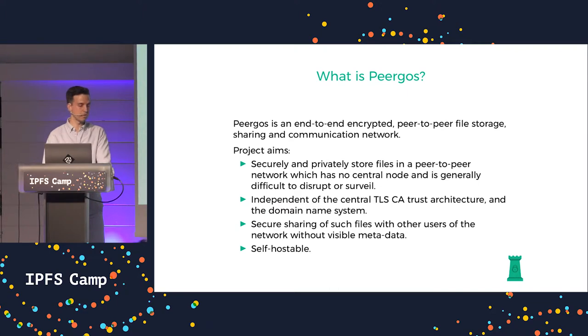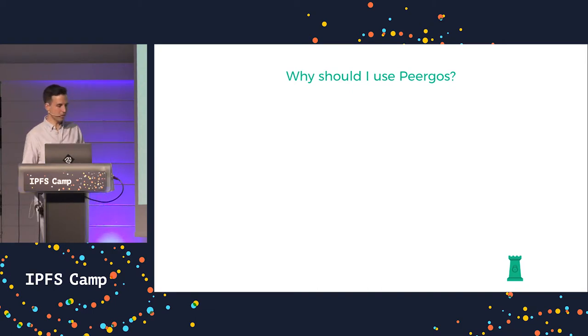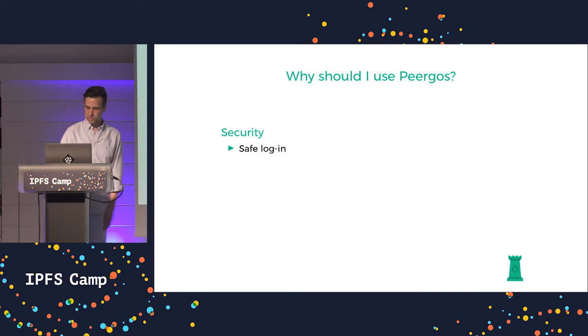Anyone should be able to download a binary or clone the code and assemble it, stick it on a machine, and then get their own social network and communications platform happening as well. So why should you care about this? With all the alternatives that are out there that can do things kind of like this, why should you care about Peergos?